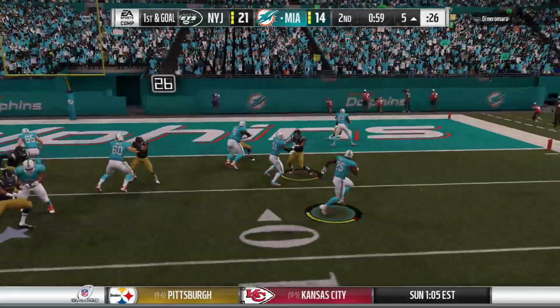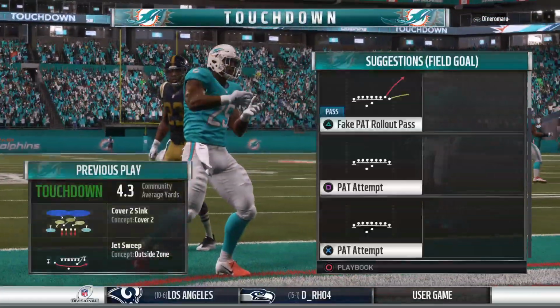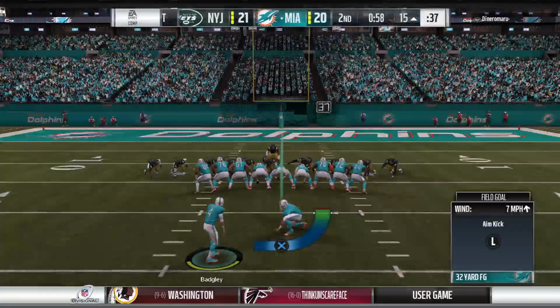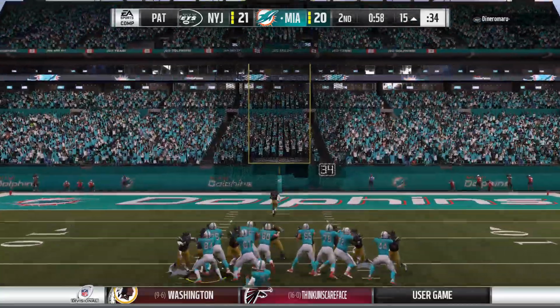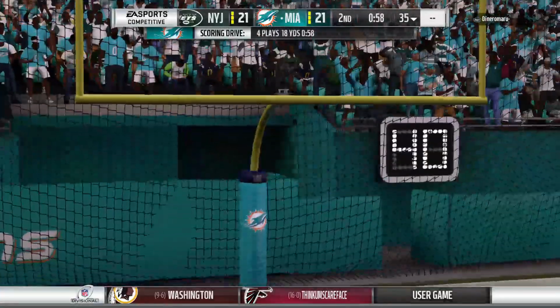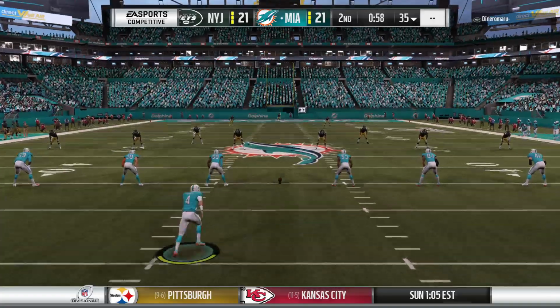Now a handoff looking right. And he takes it into the end zone for the Dolphin touchdown. A great play there. A 5-yard touchdown run. And the Dolphins are an extra point away from tying up this football game. Extra point splits the uprights, and that is going to tie our game as we approach halftime.